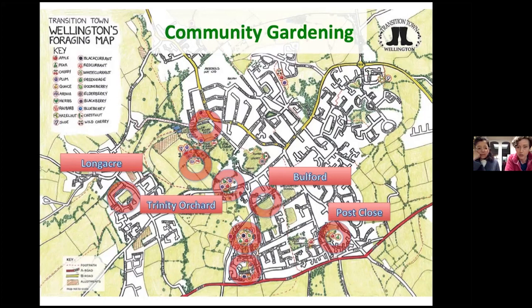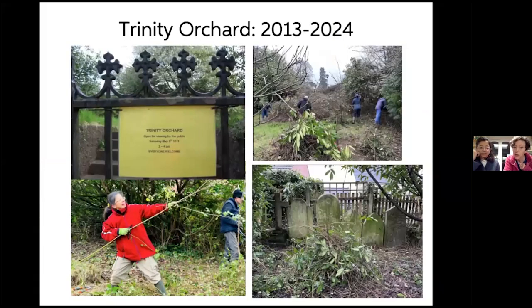So as soon as we started speaking to the town council and the district council, it started properly. In 2015, we planted up some herbs. Actually, we've got another slide, haven't we? We have. Yes. So this is Trinity Orchard, the first one, the 2013 one.